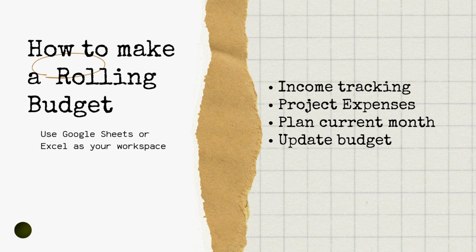Though for them, the zero based budget can work because of fixed income. Okay. Now, the next step, you're going to project your fixed and variable expenses. And you're going to use the last 3 months or 90 days as a guide. Then the next step, when you plan the current month, you're going to break down all the spending categories. Now, each new month, when you sit down to do your budget, you review the actual budget against the projected, and you update.